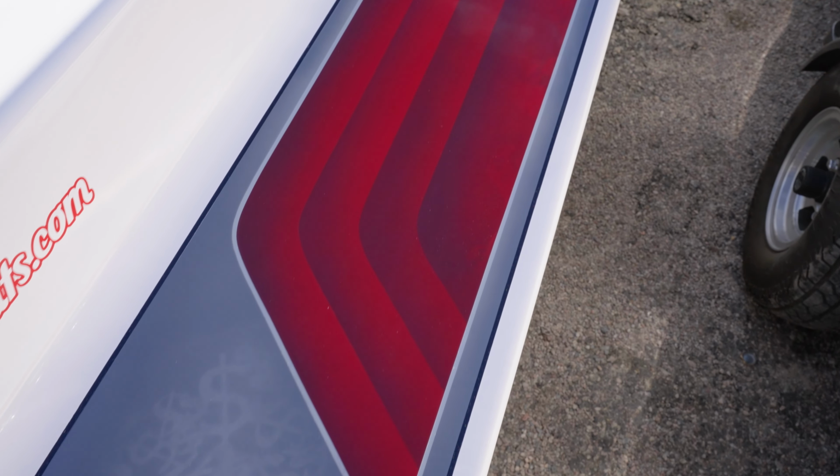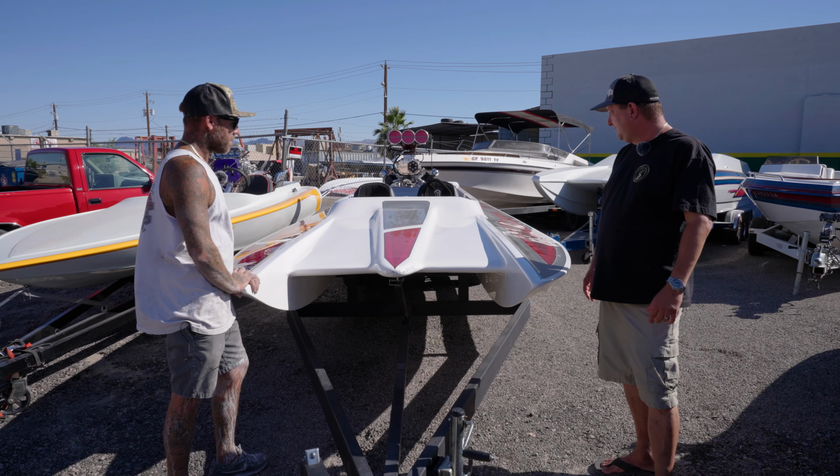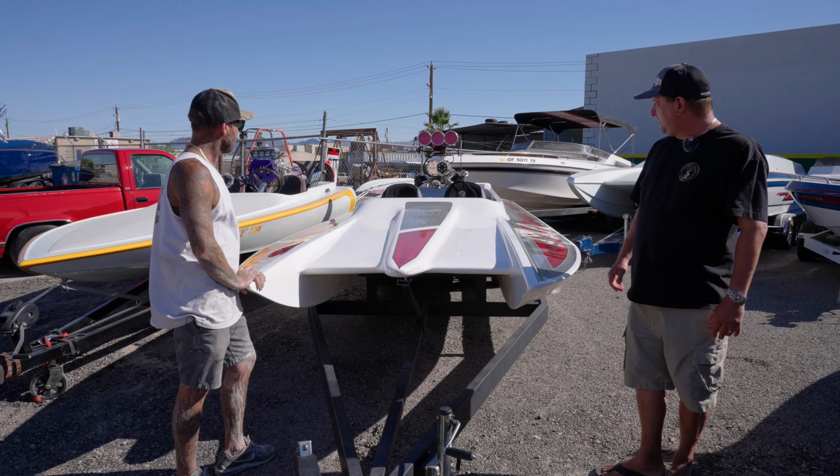We'll walk through and talk about the boat as well. But the gel on this boat is simply amazing. To believe that this was done externally is almost hard to believe looking at it. It just glows in the sun. There's all sorts of faded stuff up in the deck here. It's really, really cool. Take us through the boat real quick.